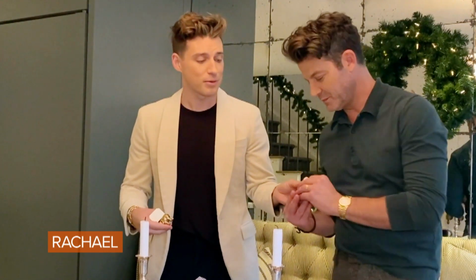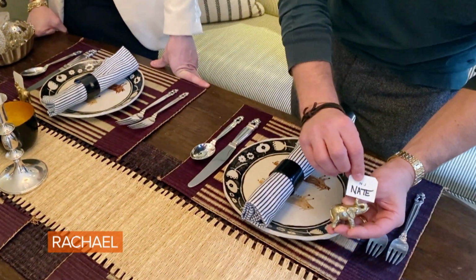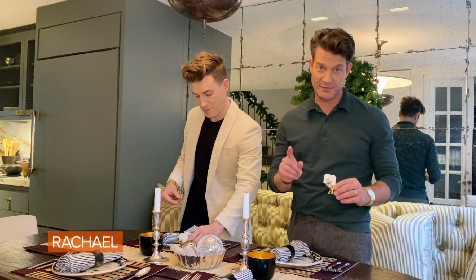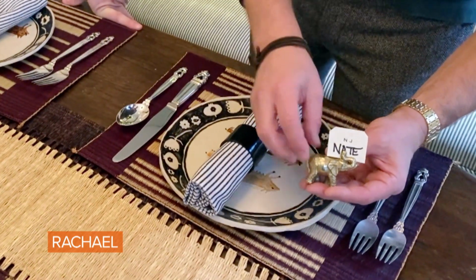Yes, it may be just the 4 of you, and yes, you may all know your names, but it goes a long way. Look at little placeholders with people's names on them. And handwriting the guest name, even if it's just 4 people, it's really nice. One great holiday gift, if you know a couple, some stationery with just their first initials is a beautiful present.